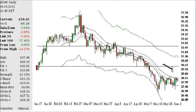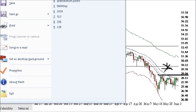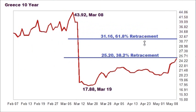So still the key thing, the 30 is going to be important. In fact, on a breakout, that would be the next area that I'd be focusing on when it does get above that level. Now, as far as Greece is concerned, about a month back, I showed this chart, which is the 10-year note.